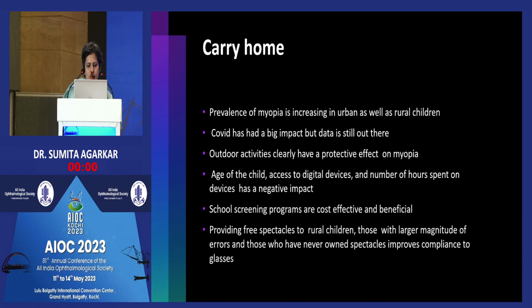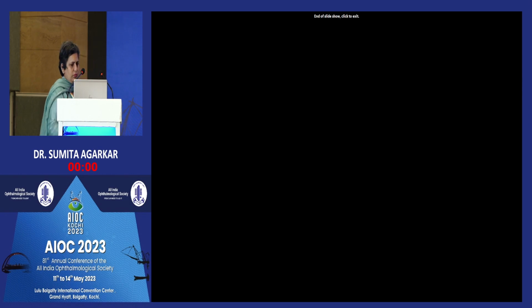Outdoor activities clearly have a protective effect. Age of the child and access to digital devices probably have a negative impact. School screening programs are very cost effective and beneficial, and providing free spectacles to at least rural children, and those with a large magnitude of errors and who have never owned spectacles, improves compliance with glasses. Thank you very much.